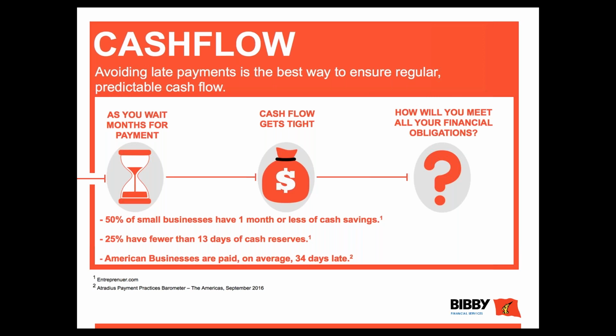We know that according to entrepreneur.com, 50% of small businesses have one month or less of cash savings. That's a tight spot to be in when customers start extending payments beyond terms. And we know that 25% have fewer than 13 days of cash reserves. So when you look at the averages, all American businesses on average are paid 34 days late, according to the Atradius Payment Practices Barometer. That means that companies are getting squeezed for cash flow, and that it affects your bottom line, and it affects your ability to deliver to new customers and existing customers alike.